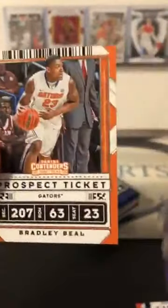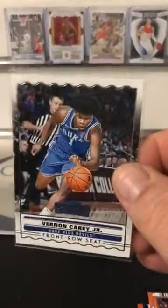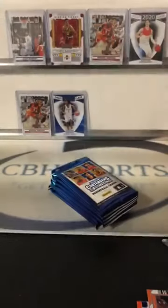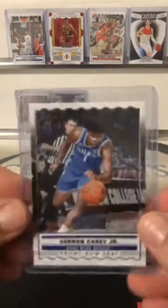There's Damian Lillard. Bradley Beal. I wish the Knicks would have got this guy. And he was there. I don't know. Just a little young. Needs to build himself up. Vernon Carey.